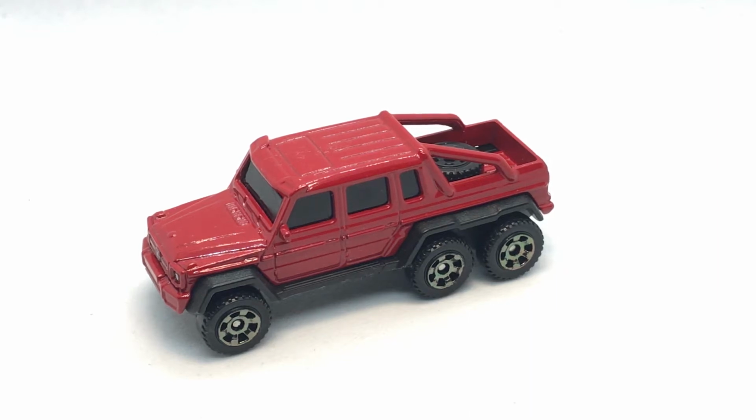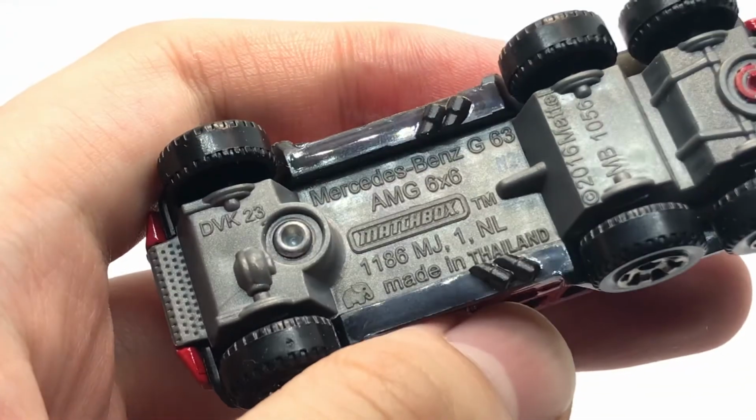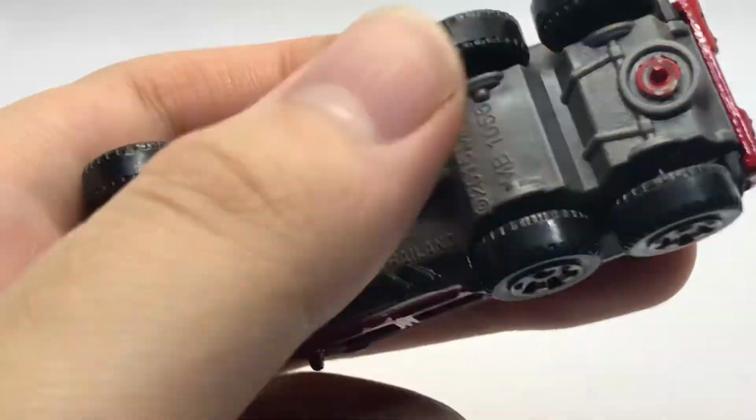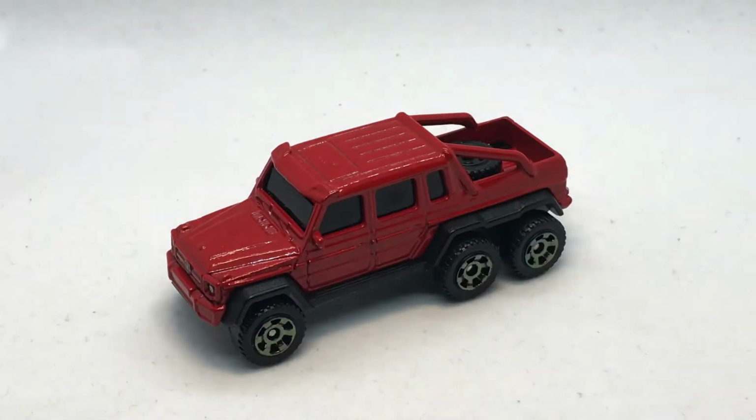Hi all, this is the Matchbox Mercedes-Benz G63 AMG 6x6, whatever it's actually called. It's a stupid long name. Oh, no, that's exactly what it is: Mercedes-Benz G63 AMG 6x6, wow. Jokes aside though, this is one of the most interesting Matchbox castings in a long time.